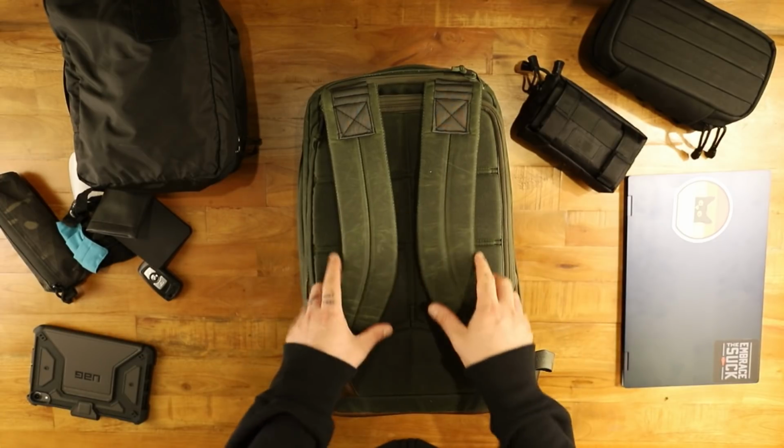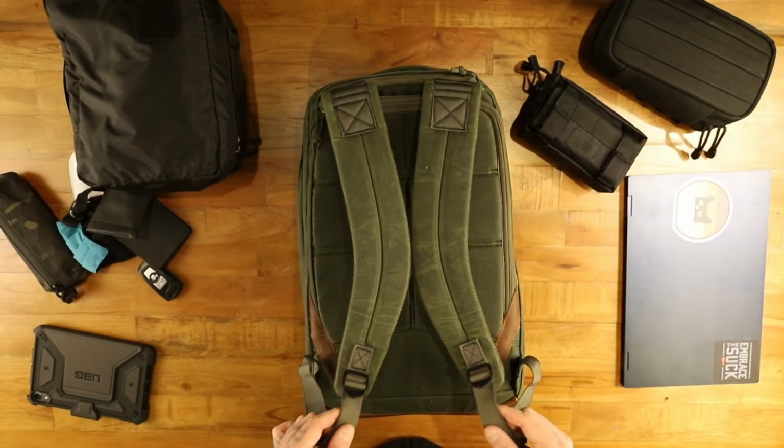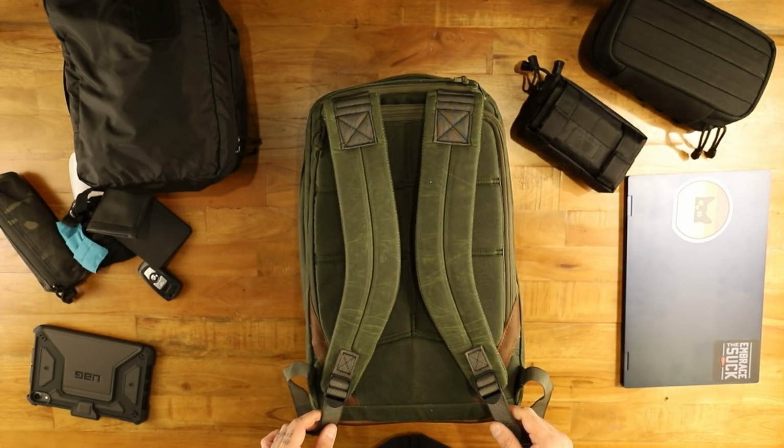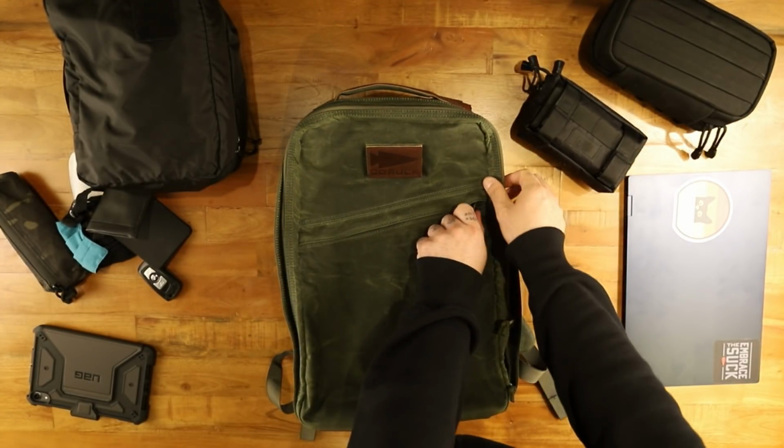There is no way to attach a sternum strap on this bag, but the way the straps are contoured, I've never really felt like I needed one in a Goruck. Maybe in a bigger one, but not in a small one like this. Now, one of the much maligned features of a Goruck GR1 is this front pocket.